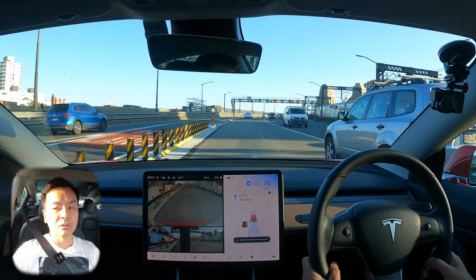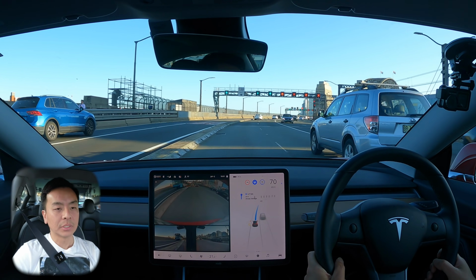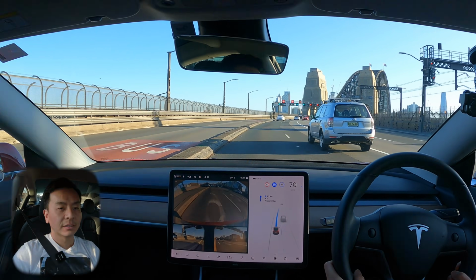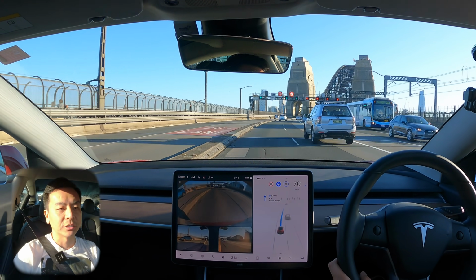Okay, it wants to go in the right lane again. No, it doesn't. It just cancelled by itself. No worries at all. No intervention then. It just cancelled by itself.